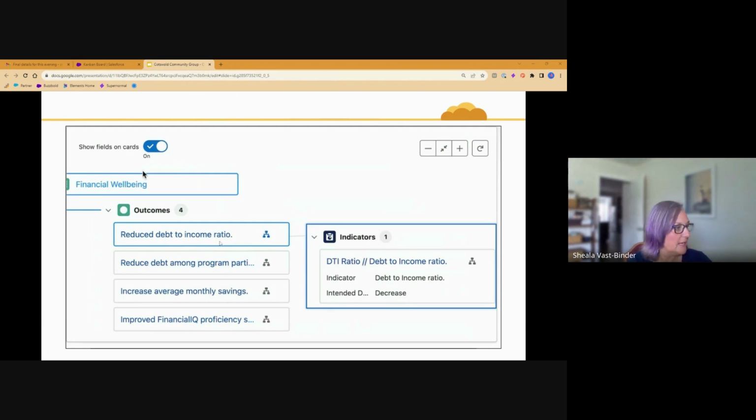So in this particular case, our reduced debt to income ratio, our indicator would be our debt to income ratio. We want to see that change. That's how we're going to know if we're actually accomplishing what we've set out to say we would accomplish.